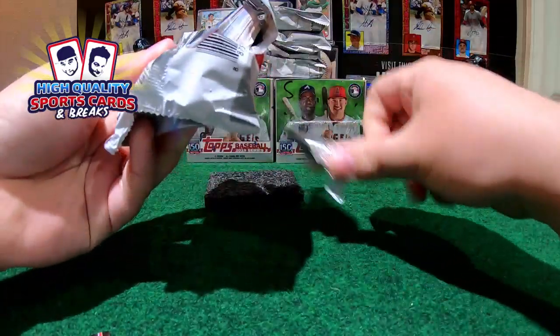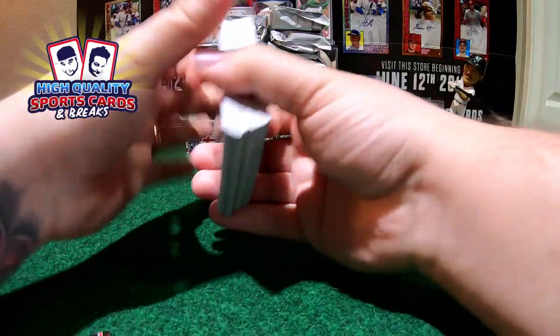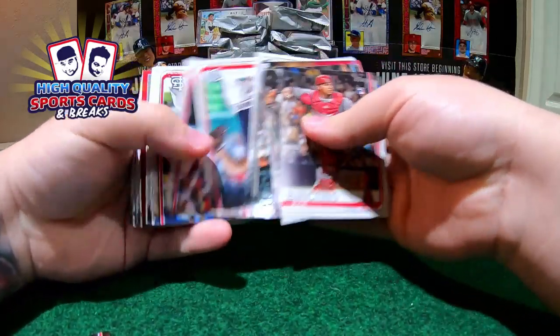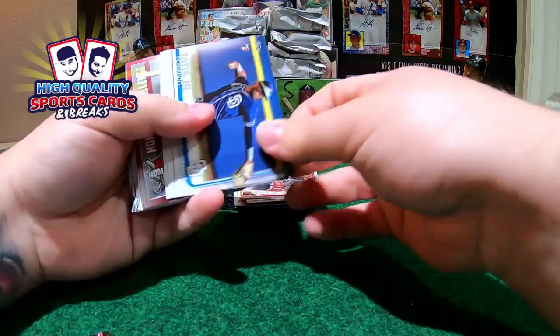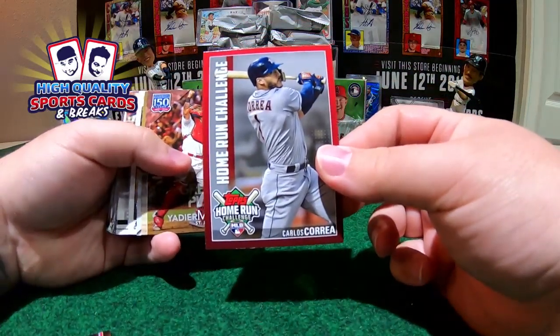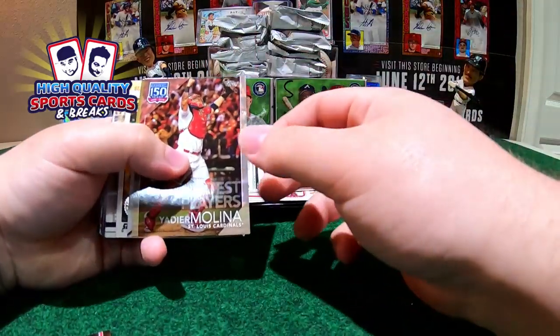Beautiful packs. And here we go to the middle of this one. Tatis Jr., rookie card. First one for San Diego. Home Run Challenge, Carlos Correa. Houston Astros one more time with a hit. 300 challenge per break. You had the first one, buddy.